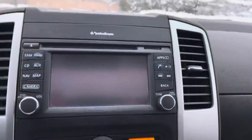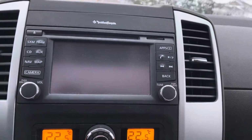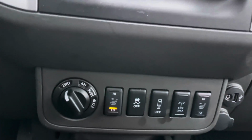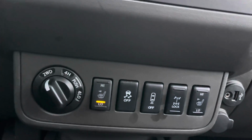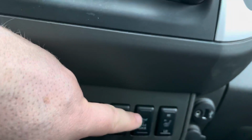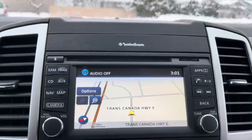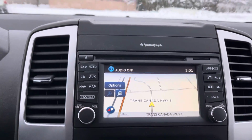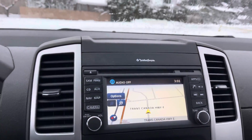And then we have backup camera, dual climate control, and then you've got your four-wheel drive lock down there, and then you've got your heated seats for high and low, parking sensors on and off, locking rear differential. You've got navigation as well, and you've got the Rockford Fosgate stereo system with Sirius radio.